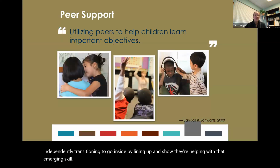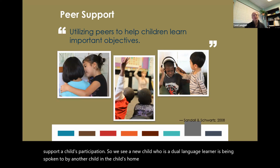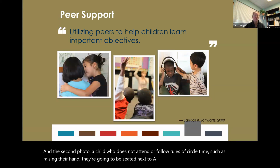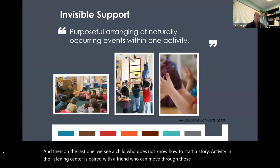Peer support. In this modification, peers are the ones who model and offer encouragement to support a child's participation. So we see a new child who is a dual language learner being spoken to by another child in the child's home language. In the second photo, a child who does not attend or follow rules of circle time, such as raising their hand, is going to be seated next to a peer who is strong in both skills. And on the last one, we see a child who does not know how to start a story activity in the listening center paired with a friend who can move through those steps.